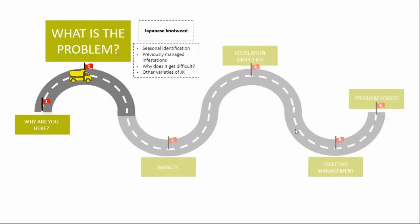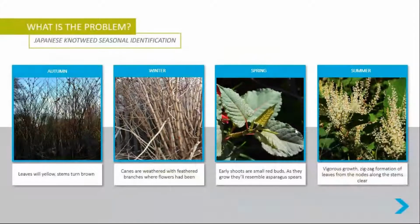A little dump truck travels along to define the problem. Well, Japanese knotweed is the premier plant species that everybody recognises and knows about, but identification is the key point that everybody needs to go through. So at different stages of the year, the plant looks completely different. Through the autumn, we have the dead, dying stems and the leaf changing colour. During the winter, the stems are all brown and it looks like a completely devoid plant of any life.